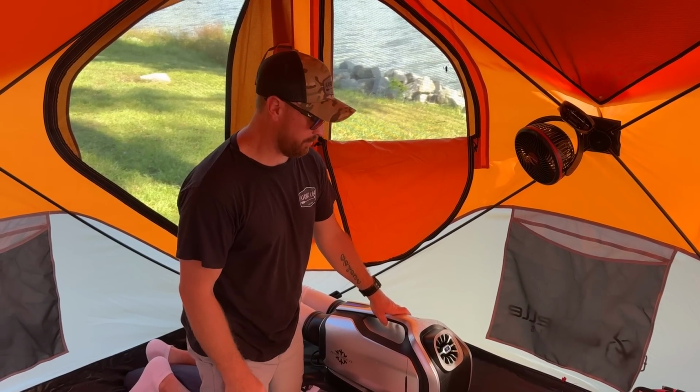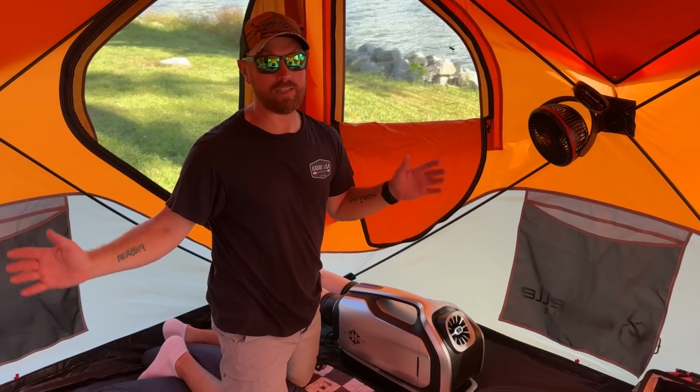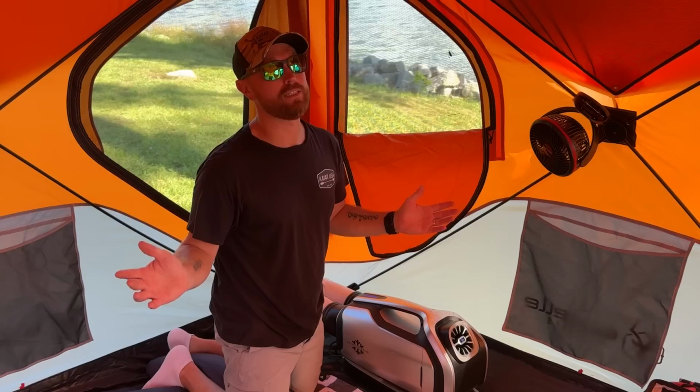It'll be next to it. I can't remember right now, but check it out. It's awesome. We're gonna test it out in this tent. We usually use this in the rooftop tents, but tonight we're gonna test it out in this tent.